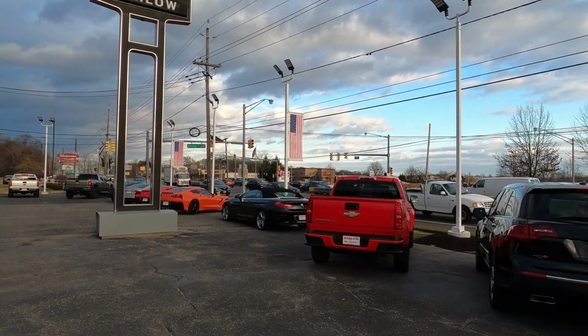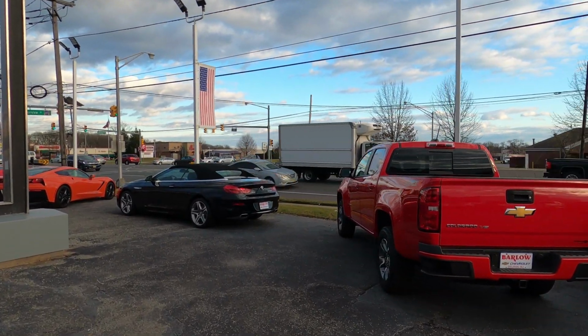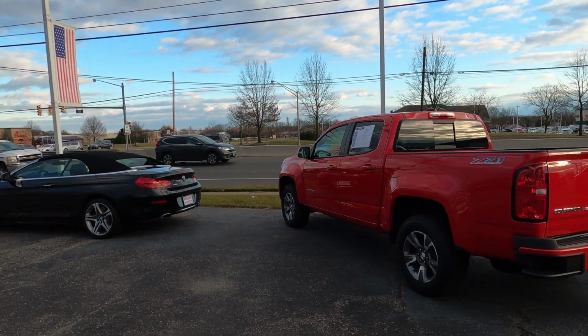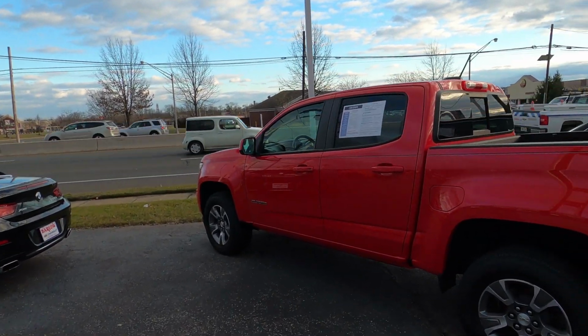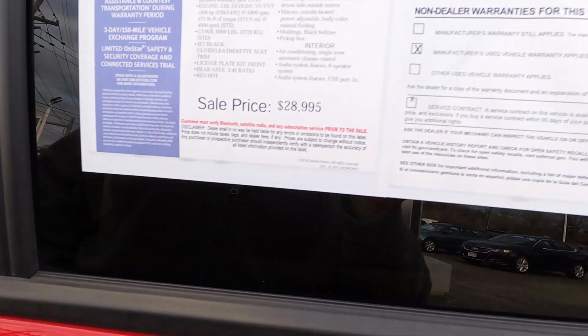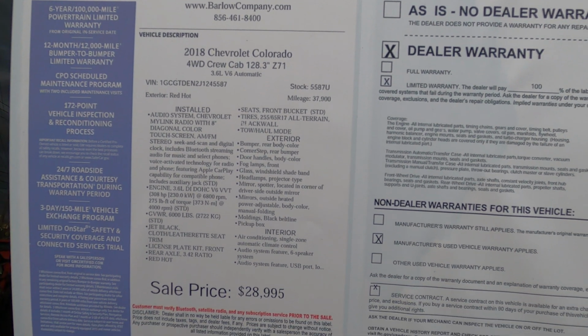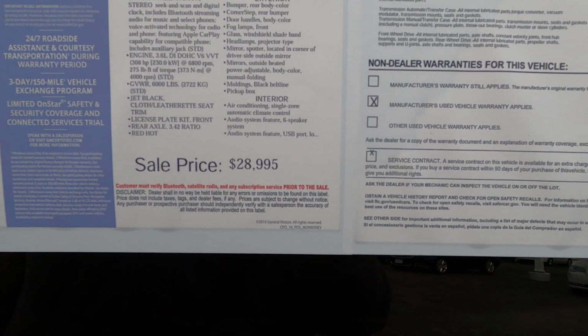Hey, it's a very nice looking Colorado. It's a V6. Wow, that's a really nice Colorado, man. Let's see. I really like the red. Oh, it's got the nice interior and everything on it. Oh man, beautiful. Let's see, what do we got? 2028? How many miles are on it? Only 37,000. Wow. Man.